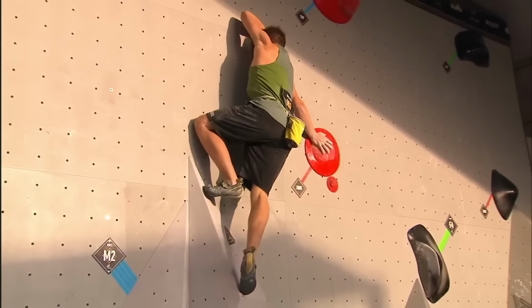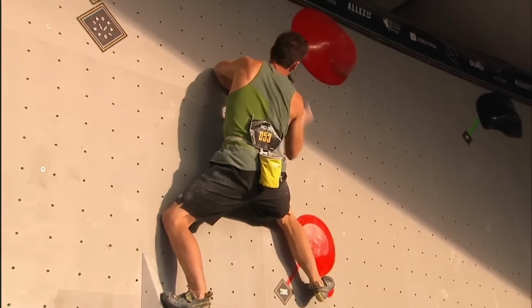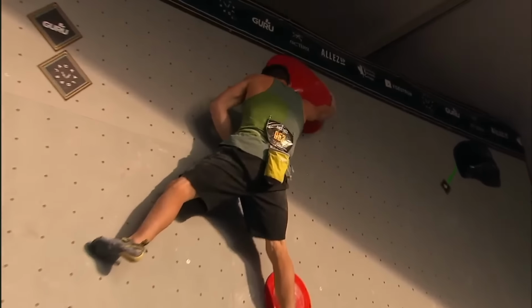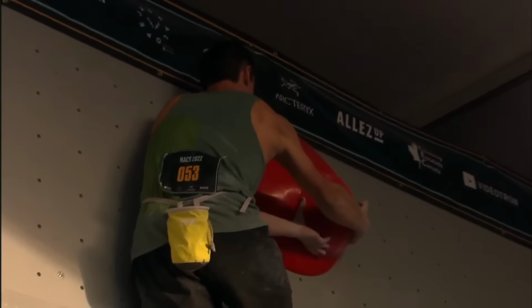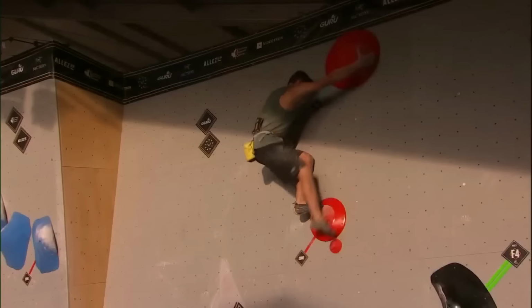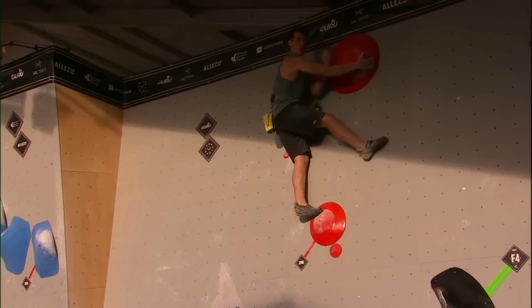So this is what not to do, I believe. Tries to screw his foot in there. I was looking at the sun and trying to remember which attempt that was going to be. But yeah, he takes a little more time, bends his toes in, gets it done.